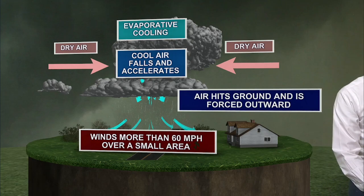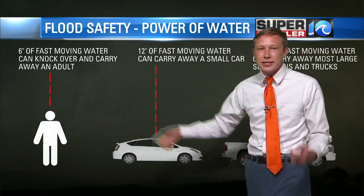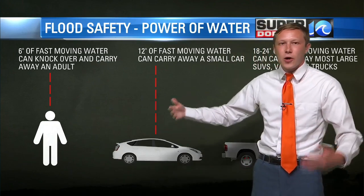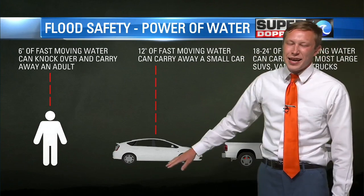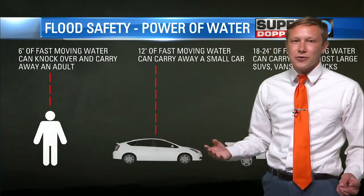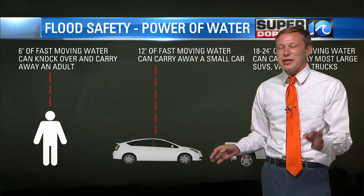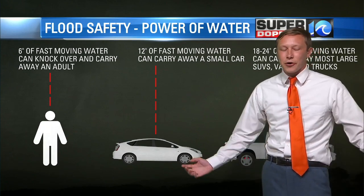And in terms of the flooding risk, kind of just give you some numbers here. It doesn't take a whole lot of water to cause problems either. 6 inches of fast-moving water. Most of the time around here, we don't have fast-moving water because our land's flat, but 6 inches of water can cause some issues with an adult. 12 inches of water can cause some issues with cars. And a lot of times, our water just has so much stuff in it, debris, chemicals, pet waste. It's just not fun to be in. Don't let your kids play in floodwaters. I know that we've seen plenty of videos over the years. Don't let them play in floodwaters. It's not safe water to be in. It's just nasty water overall.